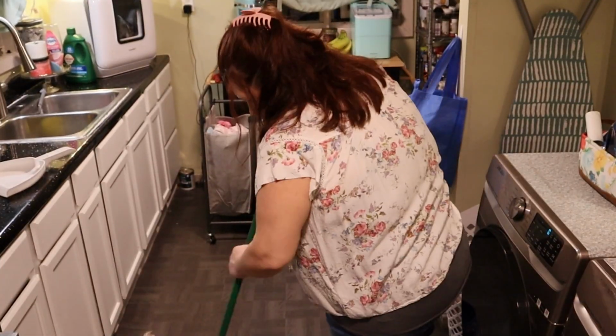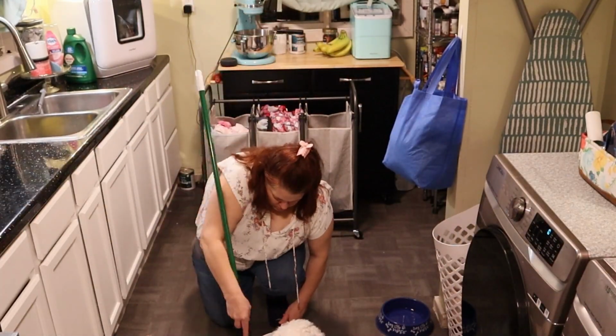Lulu, as per usual, is chasing the broom around the floor, hoping to find a tidbit of food that I might have swept up.